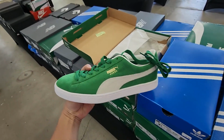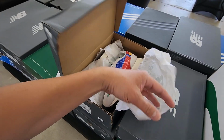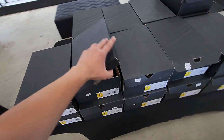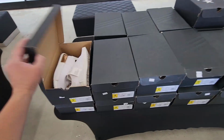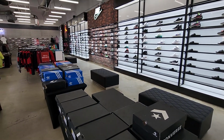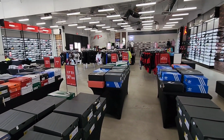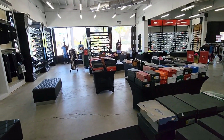Puma suedes. I'm not a fan of that colorway right there. Some New Balance. Oh, the 327s. These are going for 50. Man, nothing too crazy. I'm checking a couple other sections. These are size 8s going for 70. NMDs. Definitely worth the stop if you happen to be in the area. I don't know if it's worth a huge drive like I did, but I figured I'd get videos for all you guys. This is the entire store right here.